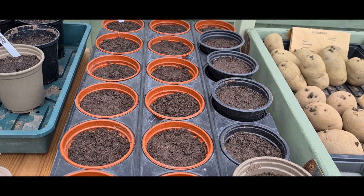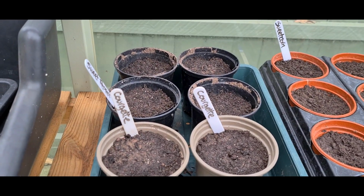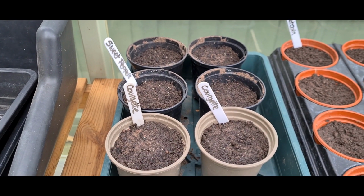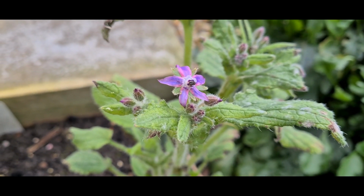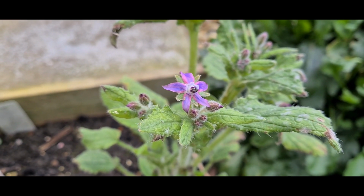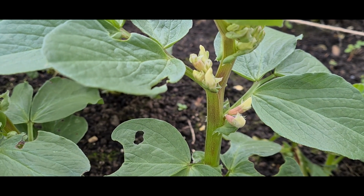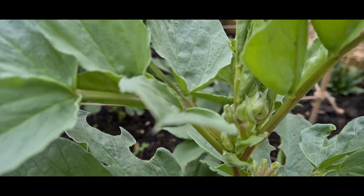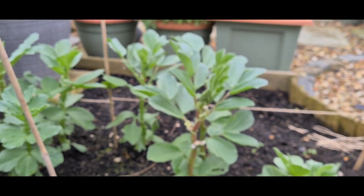Sweet corn, I don't expect to see anything from these yet. It's going to be a couple of weeks. And then courgette and sweet peppers. I've just discovered my first borage flower, so I'm chuffed about that. So that's another little bit of colour in the garden. And also there's flowers coming on my broad beans, which is always a fabulous sign of things to come. This one's got them coming. Over there too.